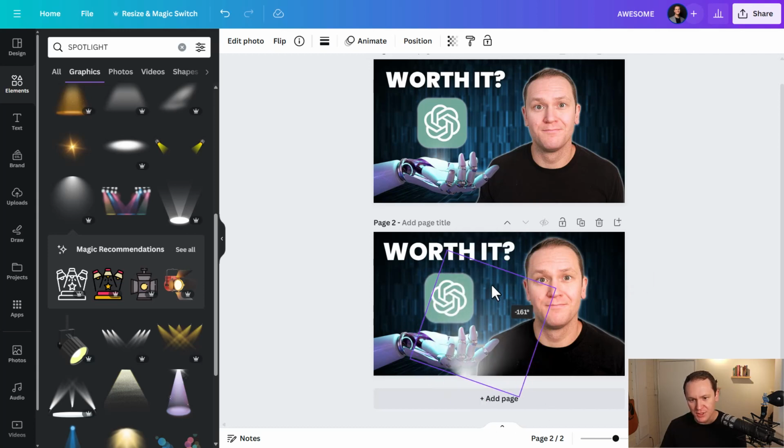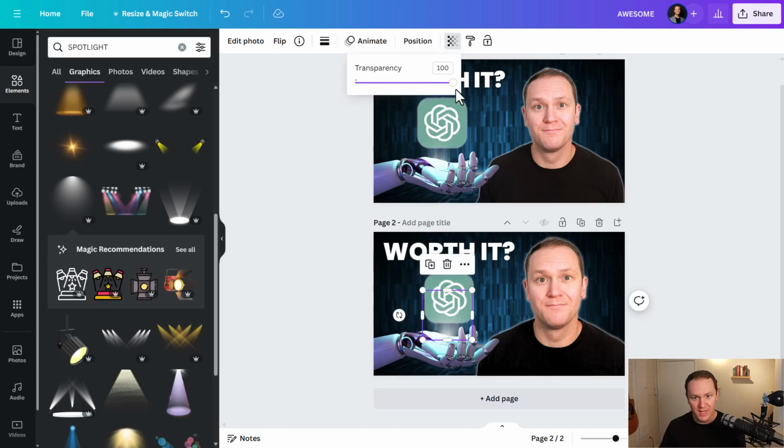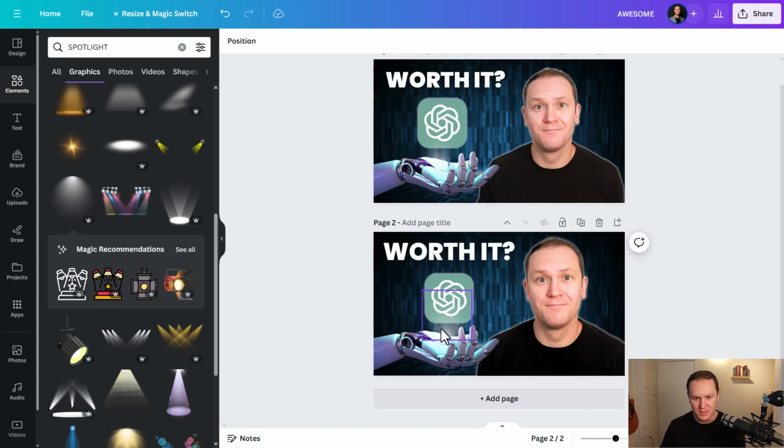And then we're going to flip it upside down. And we're going to put it right there. Okay, so a little bit higher. Maybe we'll make it a little bit softer, a little transparency. I will very slightly adjust it. All right. And as you can see, that is pretty much how I made this entire thumbnail.